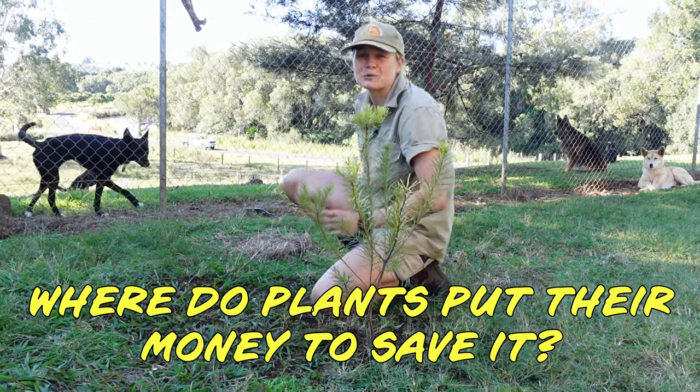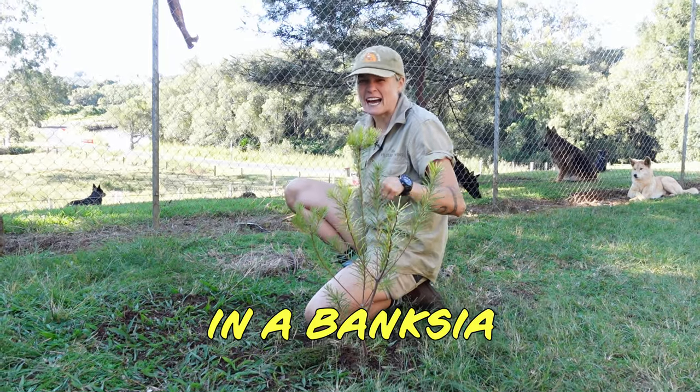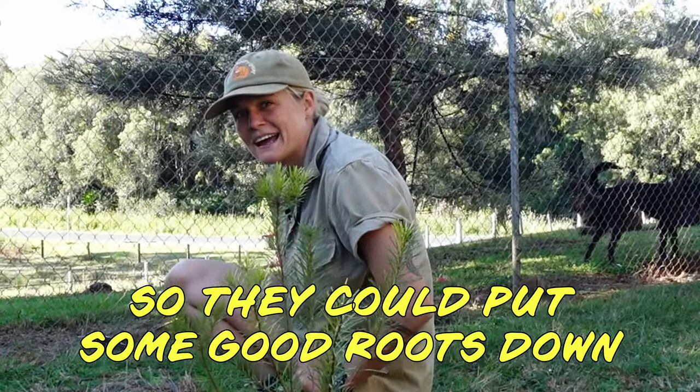Where do plants put their money to save it? I don't know. In a banksia. Oh, I thought they would leave it as an investment so they could put some good roots down.